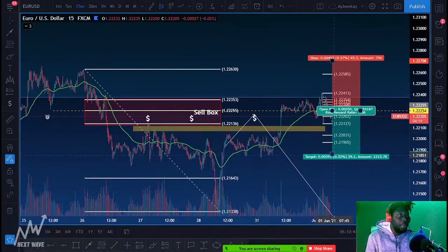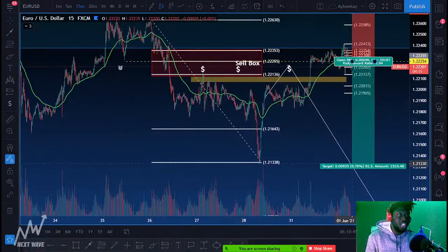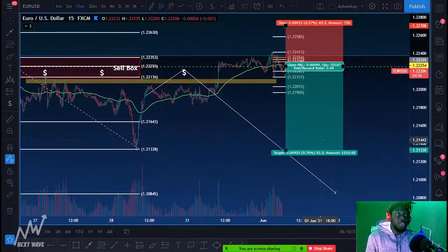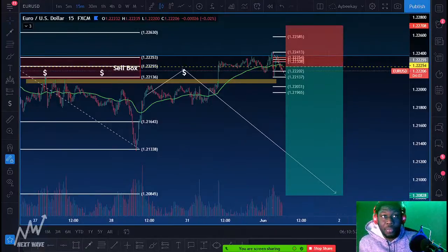I got in when I was getting in on this session. I was like, okay, price is here. This is where I was looking for it to come down regardless. Now I want it to push to the downside. Let's see how this goes. Like I said, I like how the candlesticks are showing. My take profit is at 1.20828.